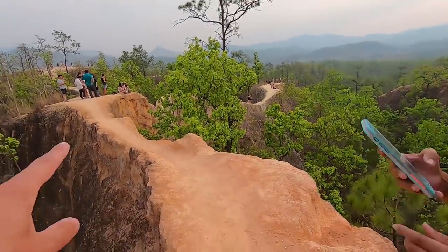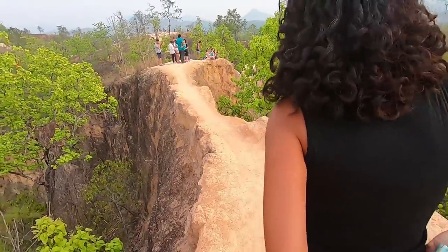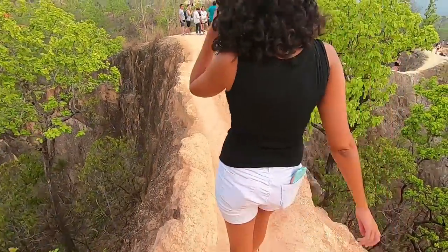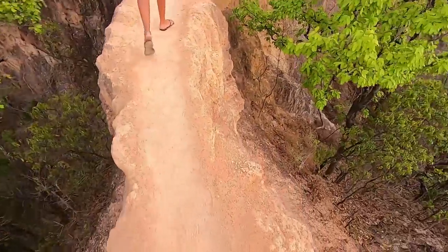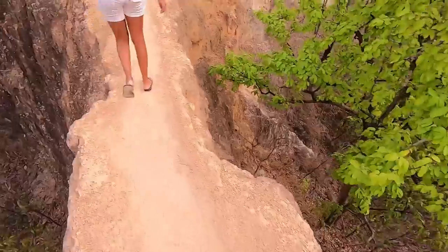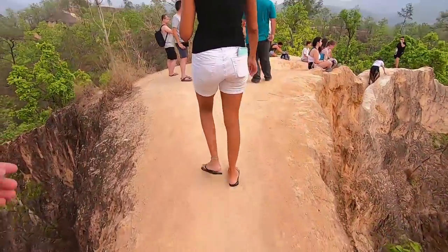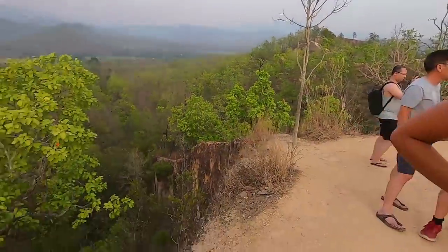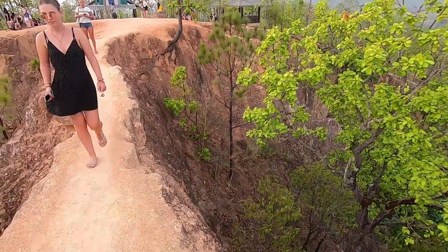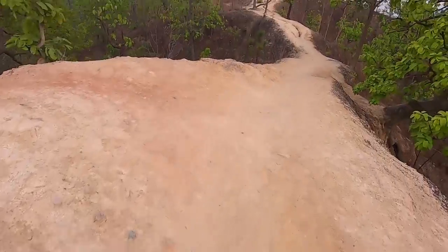All right, want to head that way? Looks pretty sketchy, right? Watch out. Look at this, guys. You've got this little walkway with death on either side. I didn't expect it to be this crazy. It's a lot nicer than I thought. I didn't realize it was going to be like these thin walkways. A bit dangerous, you've got to watch out. But pretty cool.